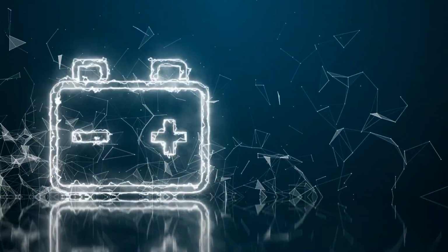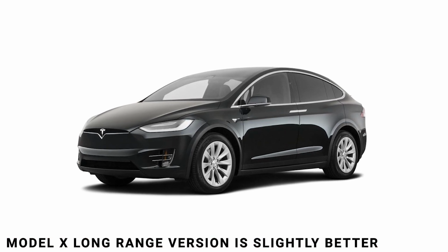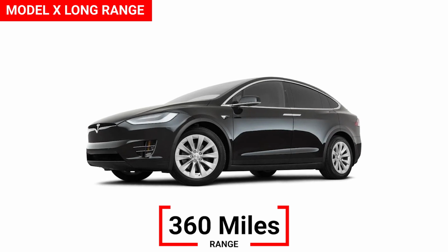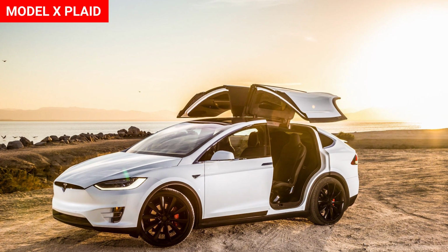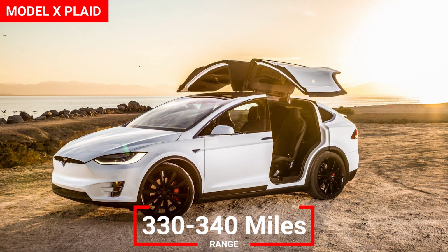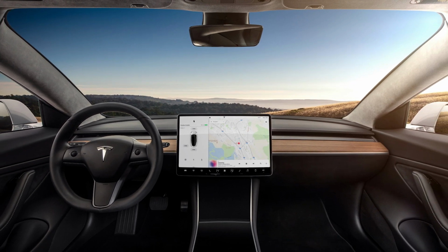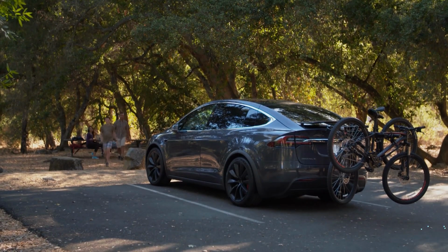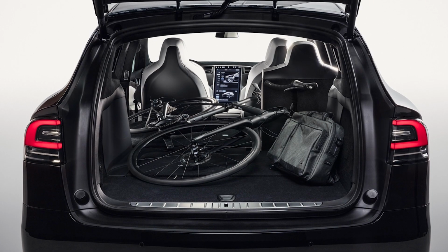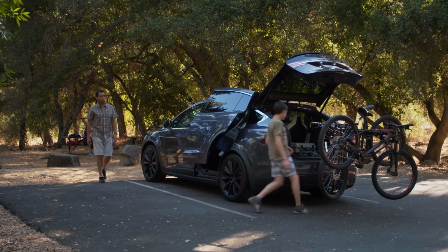When it comes to battery range, the long-range version beats out the Plaid version, but not by much. For the long range, you get about 360 miles of range, but for the Plaid, you only get about 330 to 340 miles, which isn't all that bad when you think about it. Both cars also feature a spacious interior, which is perfect for large families, so that everyone doesn't have to squeeze into a tiny car. The cars also have a spacious cargo space, which is great for road trips, where everyone has to pack luggage and stuff.